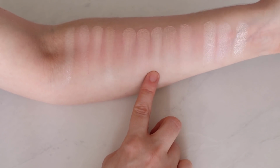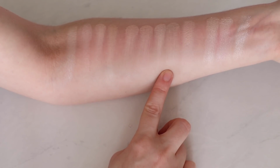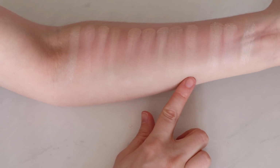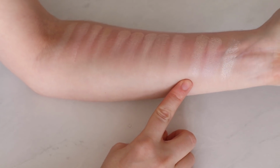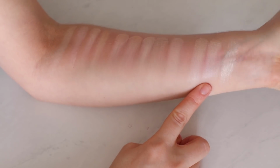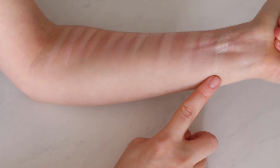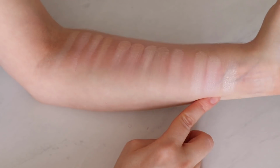Then we have Cream from e.l.f. New Classics. Fearless from theBalm Nude Dude. Bribe from Urban Decay Naked Reloaded. That one is a little bit more on the pinky side. And then these three here are more shimmery. So we have Blanc from e.l.f. New Classics, the Brow Bone shade from the Wet n Wild Walking on Eggshells palette, and Taj Mahal from the Billie Beauty Eyes of India palette. That is the most reflective of those three shimmers.